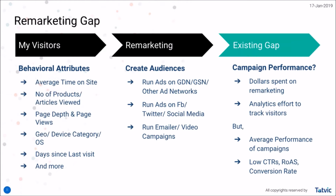Because the gap is, I'm spending a lot of dollars on remarketing, but my campaigns are performing on an average basis. I have low CTRs, I have low ROAS, my conversion rates are poorer. Why should I even go into a display campaign if my search campaigns are doing well, right?